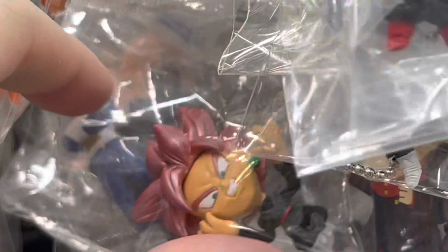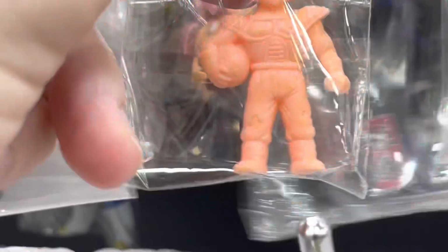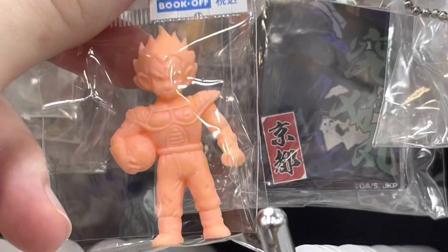Hey, here's a bunch more Dragon Ball stuff. Well, this is like the little SD Goku Black. Here's Vegeta from that same set. Oh shit! Chotto mate, I found some rarer Dragon Ball Keshi. Here is Vegeta with a Dragon Ball. 100 yen. Very nice.